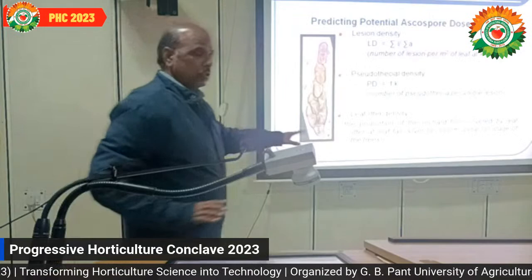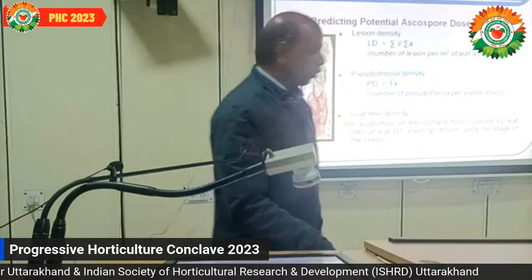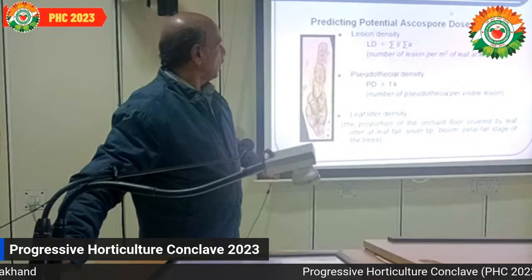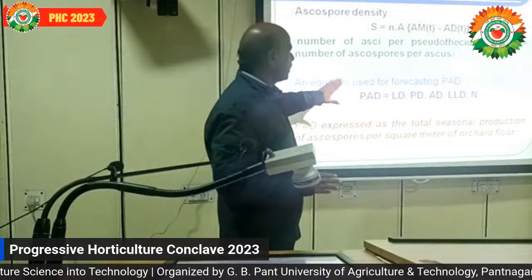Now, the third aspect: first is the degree days, second is the Mills criteria, and third is the potential ascospore dose. The potential ascospore dose is also one of the most important things for forecasting ascospore maturation. In this regard, lichen density, pseudothecial density, leaf litter density, and ascospore density are required. Very simple: if you move in the orchard area, you can select four trees, and in between the four trees you can find out all these densities, club them together, and then find out the potential ascospore dose.